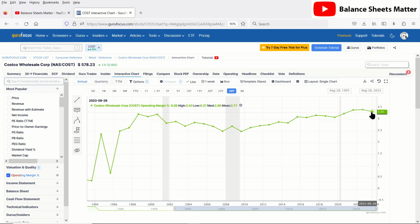So that's going to really put a damper on Costco's growth, because if their operating margin is not growing anymore, their EPS is only going to be growing in line with basically the revenue growth, which is probably going to be sub 8% going forward. So I'm thinking that 40 PE may be a little high.